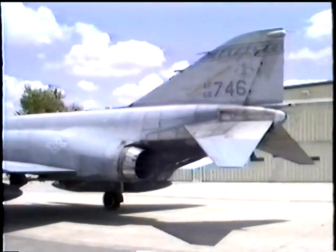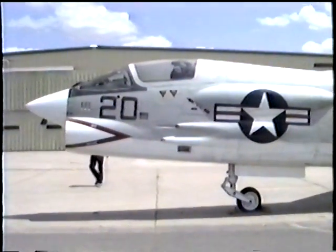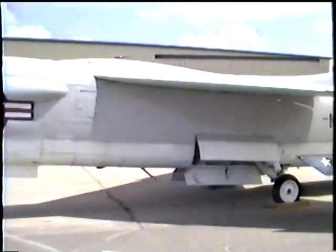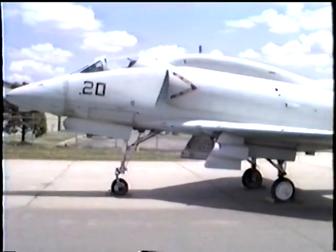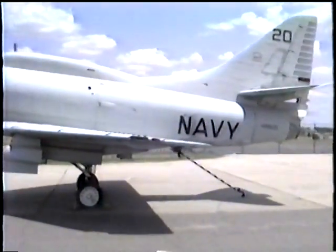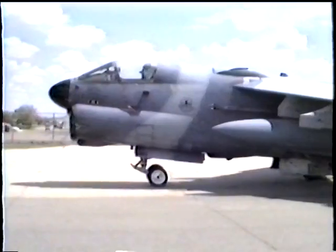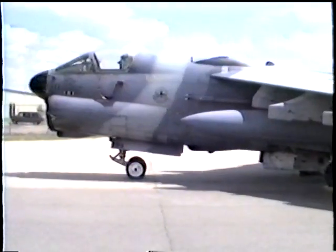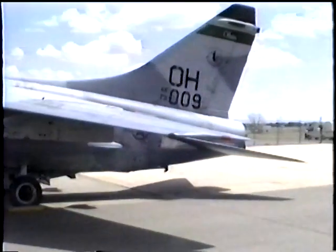The Jayhawks, Kansas Jayhawks, I guess. That needs a paint job. And then we have a Corsair 2 here. An old Marine aircraft. Then we have a Navy A4. And this looks like the Crusader, isn't it, Dave? Yeah, sure it is. Ohio Air National Guard.